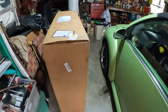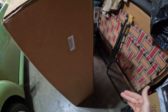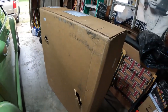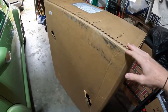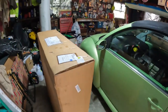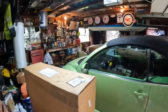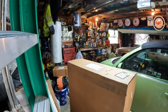I'm curious about what kind of protection this thing has. So what I'm going to do is peel this top up real quick, and then we'll see if there's any foam or anything on the other side, or is this just in a box flopping around where it possibly could get damaged on the side where that box just crumbled and stuff like that. So I guess we'll see what we got going on in there. I'd be really disappointed if that thing was tore up.